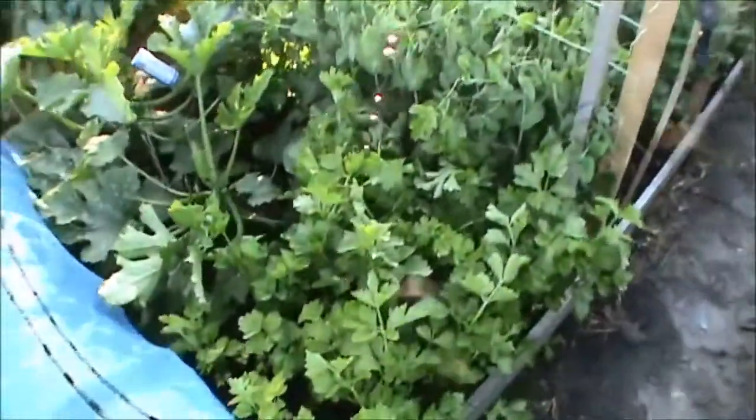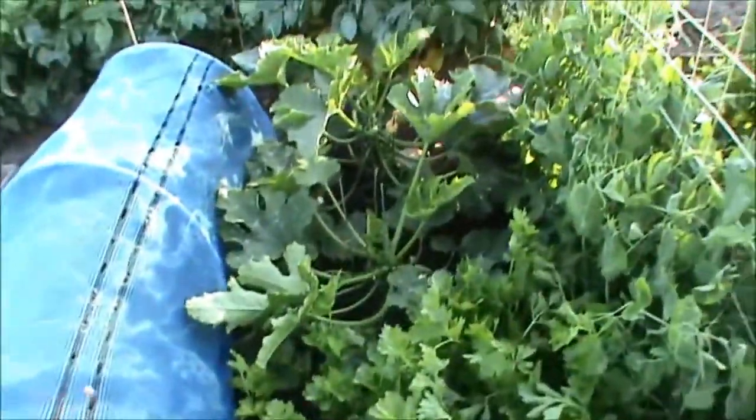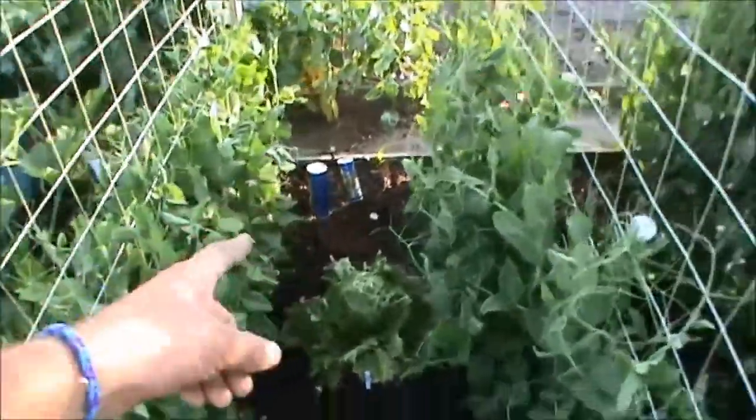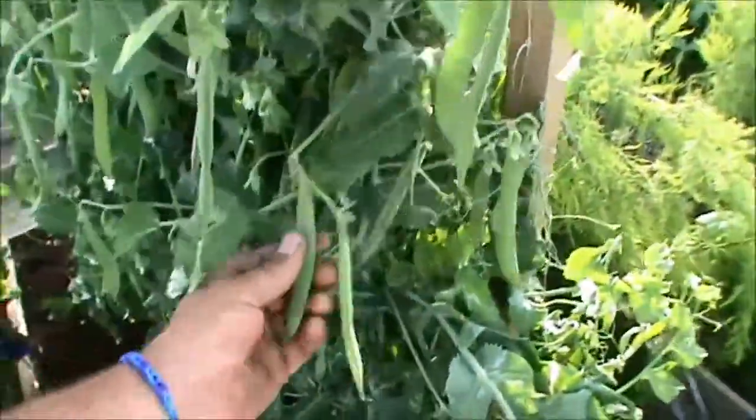I've harvested one of the Savoy cabbage, one of the mini. It's not that small, to be honest. Watered the celery, courgettes, picked a few courgettes, picked an iceberg, watered the peas. These should start fattening up soon, hopefully.